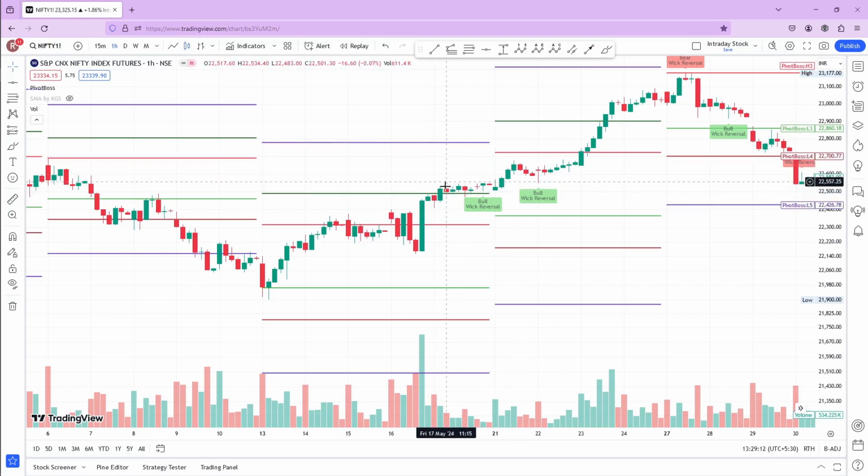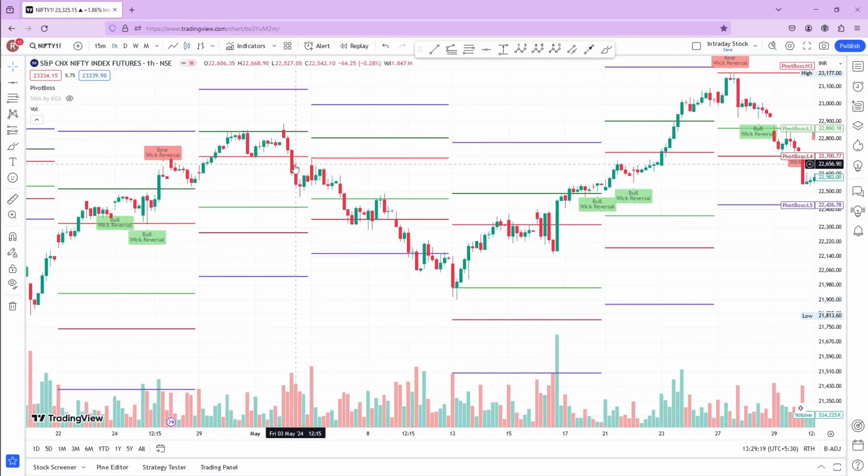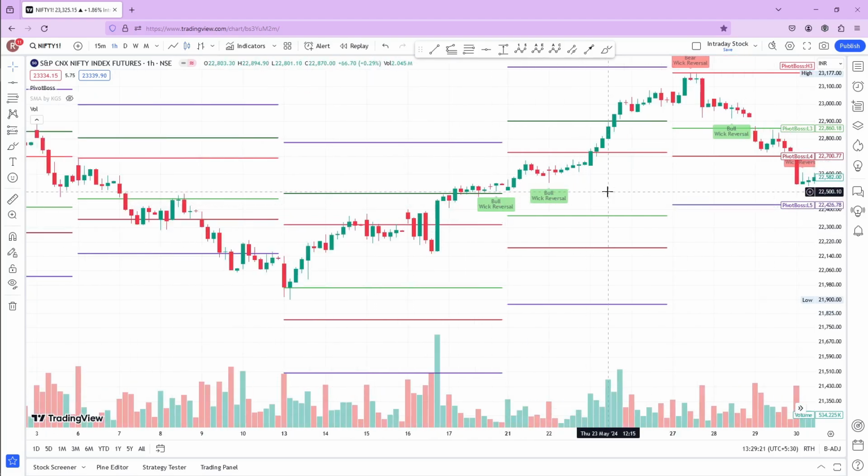But we'll not consider this trade because I'm not sure whether we would have carried or not. So we are considering one trade here, and this one we are ignoring. So two trades are successful.